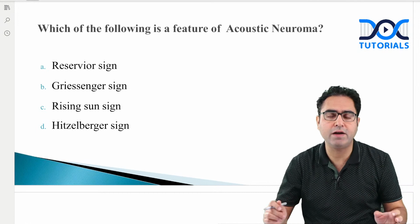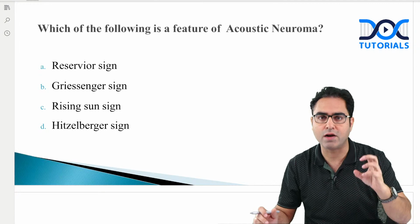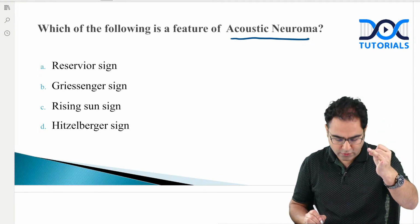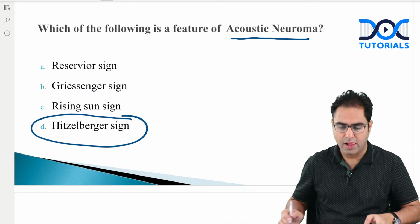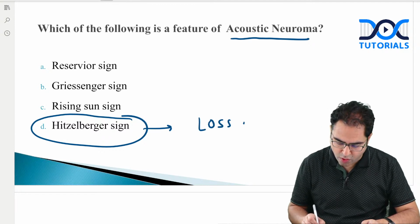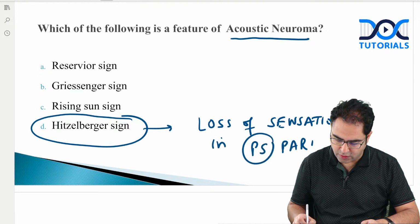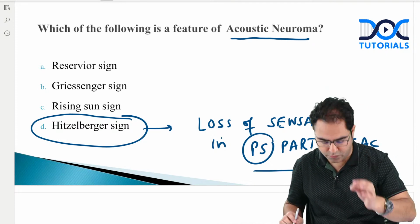Now next question, everybody, this is a rapid fire session. Let all cells of your cerebrum be available for the revision, beta. Which of the following is the feature of acoustic neuroma? Acoustic neuroma, which of the following is a sign? Reservoir sign, Grisinger sign, rising sun sign, or Hitselberger sign? The answer is Hitselberger sign, beta. What is Hitselberger sign? Hitselberger sign is loss of sensation in the posterior superior part of EAC. Posterior superior part of EAC. Loss of sensation in the posterior superior part of EAC.